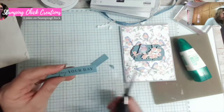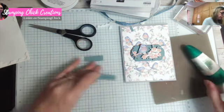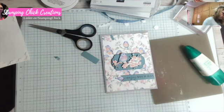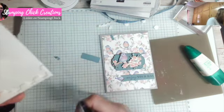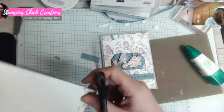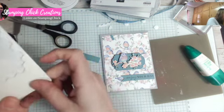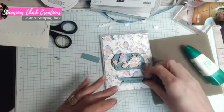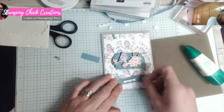Now, I might go ahead and trim this down just a hair, like that. And then I'm going to put that, I think maybe I trimmed that a little bit too much, but that's okay. If I hadn't said anything, you would not have noticed, right? Okay, so let me go here and here. On your dimensional sheets, use every little bit. Use it all, because you're paying for it, so use it. So my dimensional.